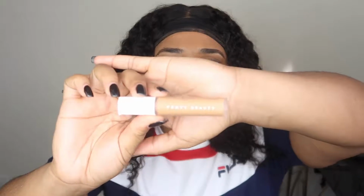I like to use Fenty Beauty highlight. This is in the color 370. I don't really have their foundation only because I haven't heard the best reviews for someone with dry skin, which I do have. Maybe I'll try it sometime in the future, but I just know I want to use up the makeup that I do have and that works for me right now.